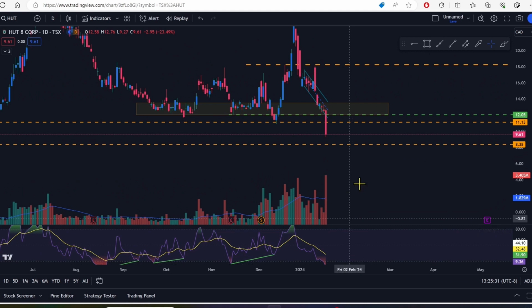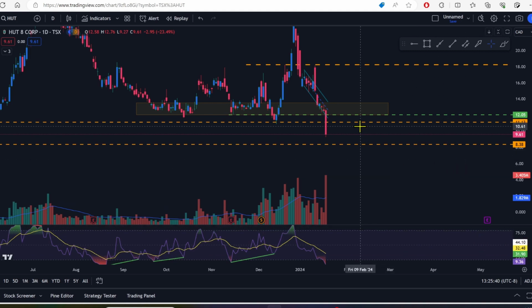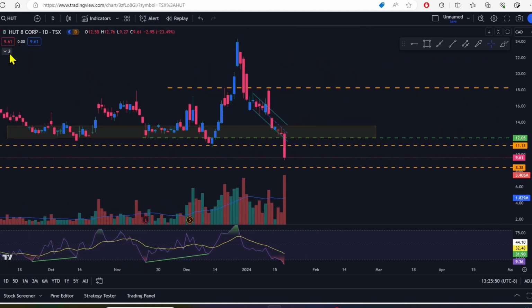We are significantly oversold on the daily. We're at 9.36 on the RSI. Can't get much lower than that. So I do suspect that there will be some sort of a bounce coming very soon for this position. Maybe tomorrow, maybe next week. We'll see. But that was dramatic.